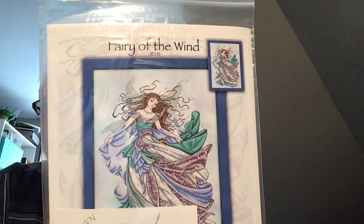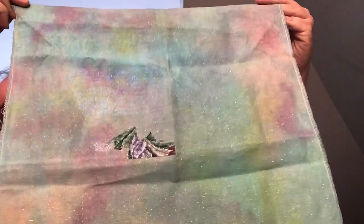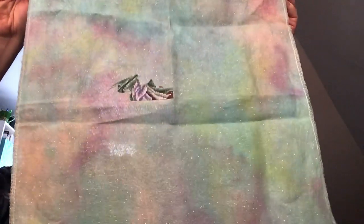This is Fairy of the Wind from Joan Elliott. And this fabric is Unicorn Dreams Opal Belfast from Fibralicious. One of these Joans will be finished this year. That's another one of my goals, is to finish my first Joan Elliott.